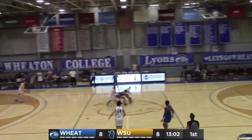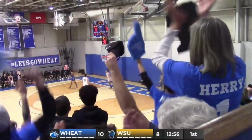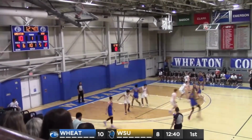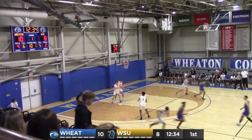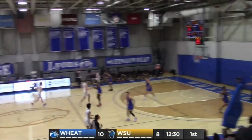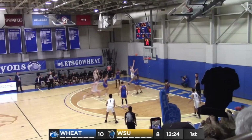First half. At midcourt, Harry jumps the route, intercepts it, right to the rack, gets the layup, Wheaton with a lead. If they can play solid defense and keep it continuous throughout the course of the season, they can become something special this season for the Lions, as they have one of the deepest teams in Norton in recent memory, with all the returning players that came back to the roster in the offseason. 13 of 15 players return this season for the Lions.